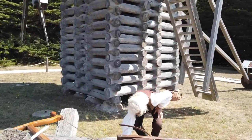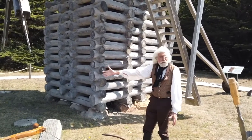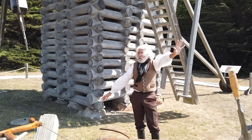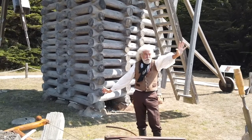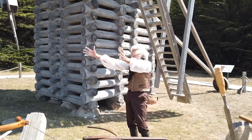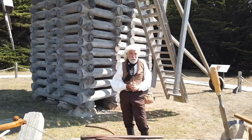Normally they would want to figure out which way the wind's coming. So we would throw the grass up in the air, and we could see which way the wind's coming, and we see the wind's coming from that direction. So every windmill in the world turns. That way you can move it into the wind. One day the wind's here, the next day the wind's over there. So you have to be able to move the windmill into the wind.